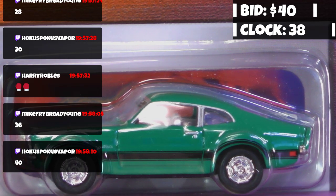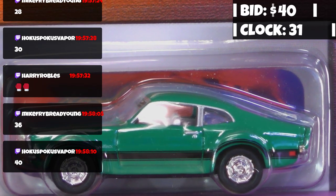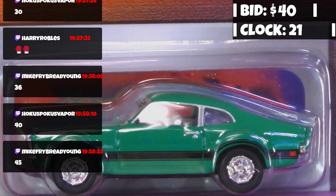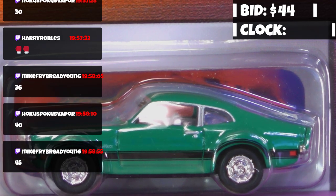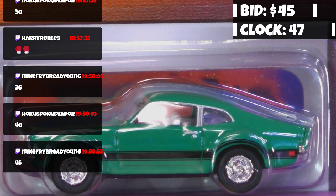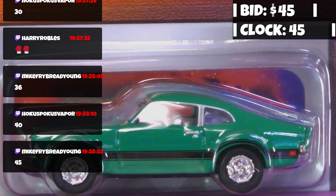Oh, Hocus Pocus. Mike Young, how do you say? 36 seconds left. Mike Young, what do you say? How about a bid? Mike Young, what do you say? $40 is the bid. Check it out now. I got a 40. 25 seconds left. Hocus Pocus Vapor. $45 is the bid. Check it out. Holy pick. Mike Young storms back. You get free shipping at 50. Free shipping's bids at 50.